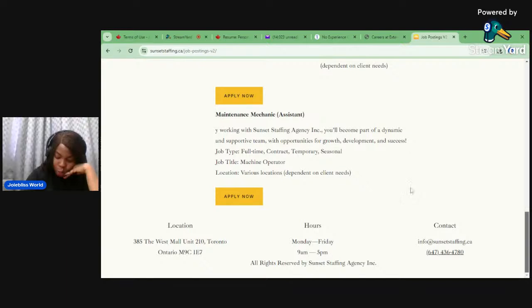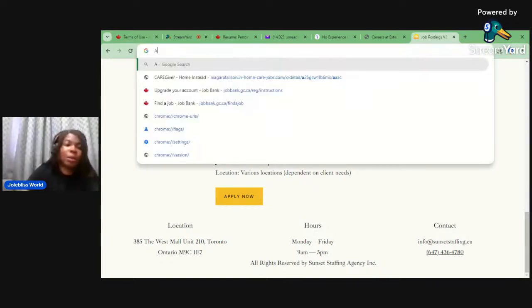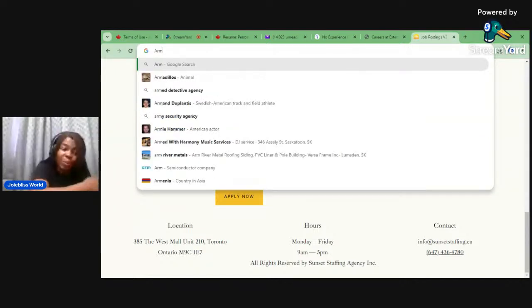So let's go to Amor hiring platform. This is also another one. If you are looking at relocating to Canada without money or without proof of funds, then getting a job is the easiest way to escape proof of funds, because the exchange rate, especially for those from Nigeria, is really, really high.